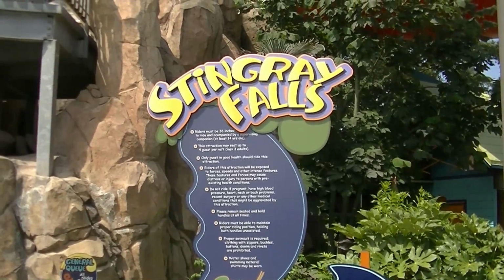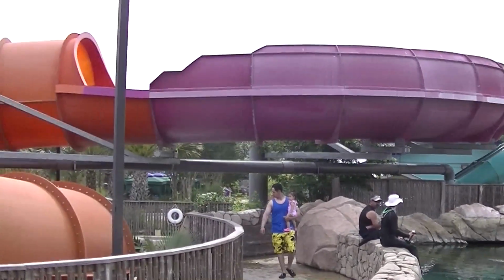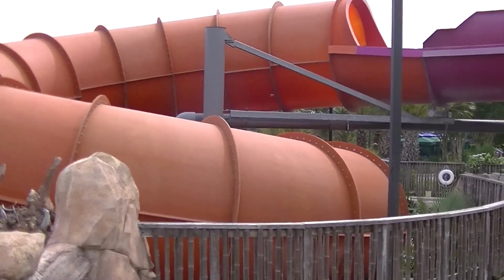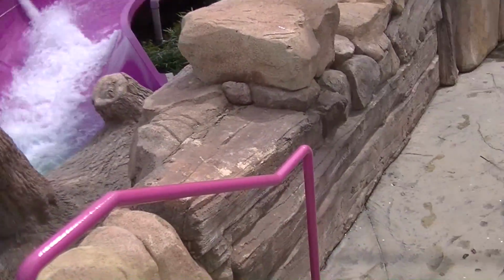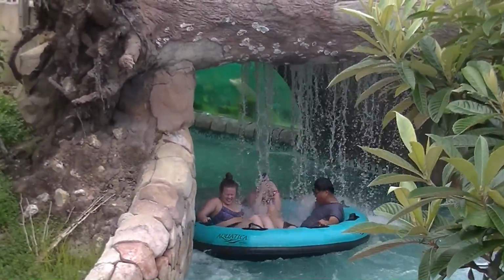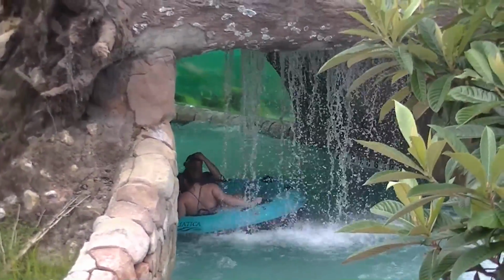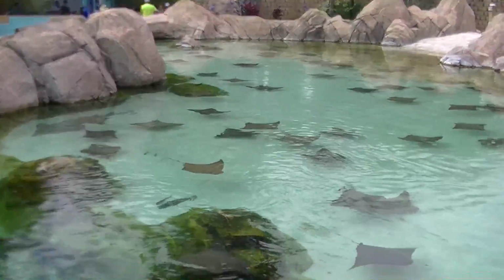Stingray Falls is the park's signature attraction. This is a family raft slide, much like the ones you see at most other water parks. A nice little finishing helix at the end, but that's not really what makes this ride special. It is this alcove that's filled with stingrays. You actually go underneath here, and when you're on the ride, you can look up and see the stingrays. A nice little stingray viewing area for everybody not on the ride as well.